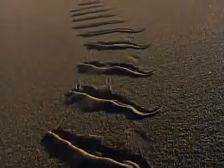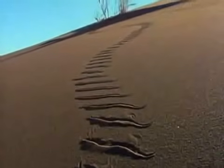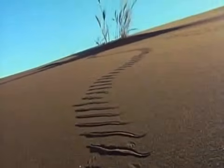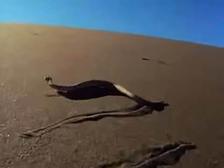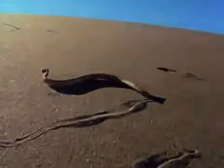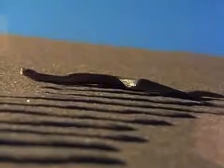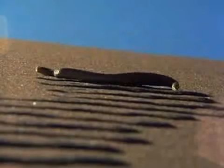These extraordinary tracks have been made by one of the swiftest movers across the dunes. The sidewinder, a kind of rattlesnake. It skims across the surface by throwing its body into a series of loops which only touch the sand at 2 points. This not only enables it to move very fast, but keeps most of its body off the hot surface.